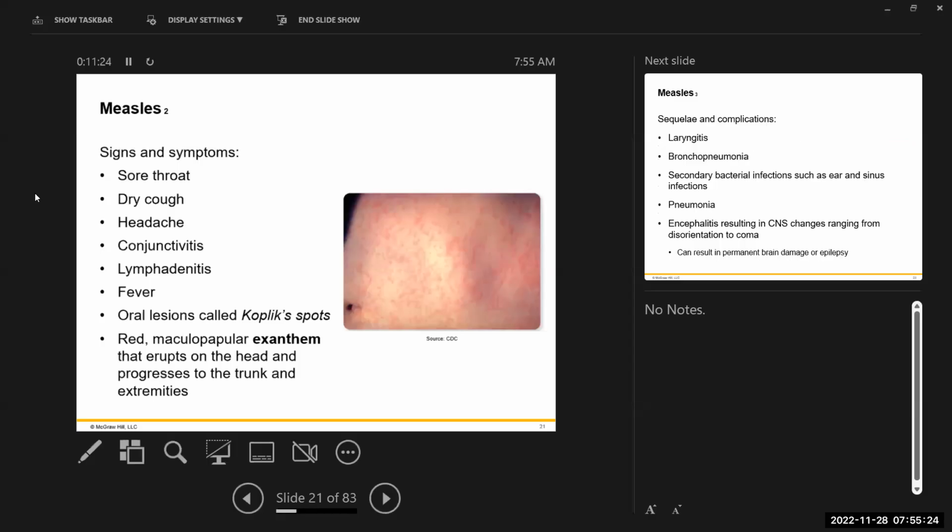Incubation period for measles, 10 to 14 days. 10 to 14 days, and then you have a prodromal period with prodromal symptoms. Again, prodromal symptoms, remember, very nonspecific. Those will usually last for 3 days. So during the prodromal period, people usually have a high fever, and then a feature of measles is the so-called 3 C's.